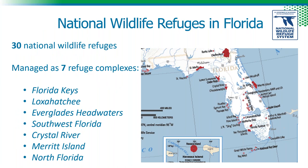So we're going to take a brief tour around the state and visit some national wildlife refuges. We have 30 in Florida that are managed as part of seven refuge complexes. So starting in the south, the Florida Keys. We also have the Loxahatchee Refuge Complex, just southeast of Lake Okeechobee, which also includes Hobe Sound on the Atlantic coast.